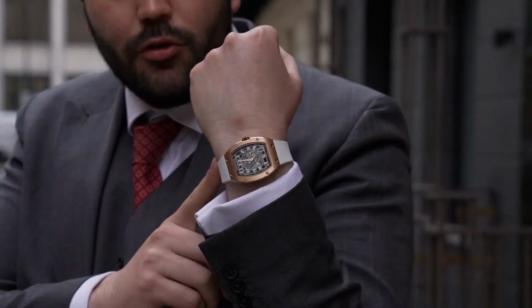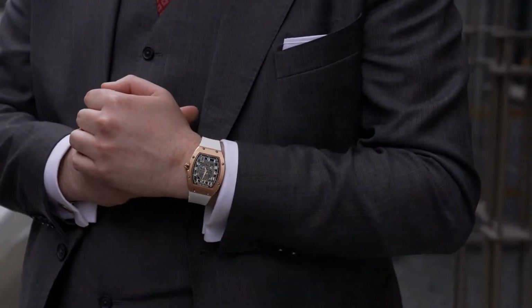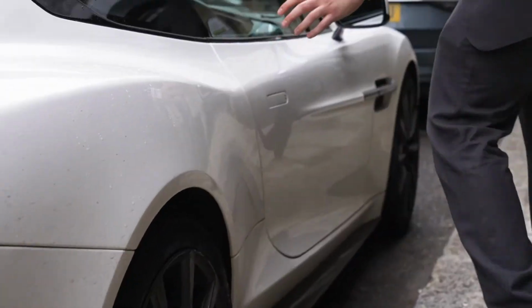But before we do, my watch of the day is the RM67 in rose gold. I've just put it on the white strap. It's the extra flat. I've done a video about this a couple of months back. You can watch that by clicking up there now. So yeah, it's a great watch. The value when I sold it was 132k. These have gone up a bit now. This one's for sale for 150 with box and papers. Let me know if you're interested. And yeah, let's get over to Davidoff.